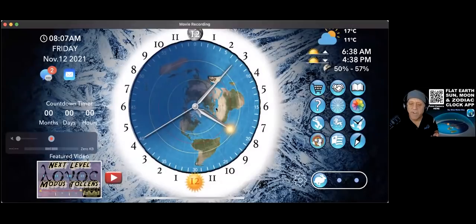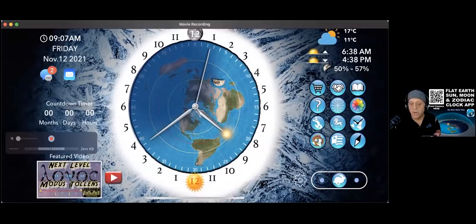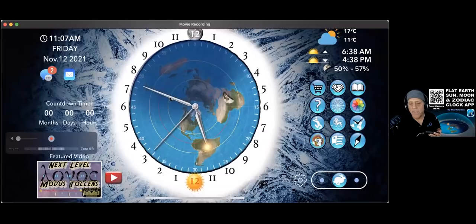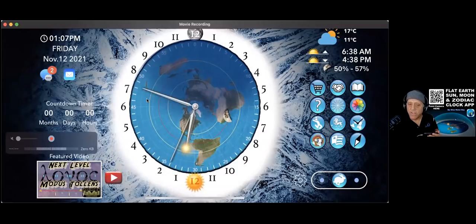The sky is a perfect clock, right? Wherever the sun is, it's noon. And if you look at the circles on this map, the inner yellow one is the Tropic of Cancer. Everybody's heard of that. And the outer one is the Tropic of Capricorn.